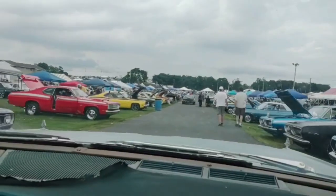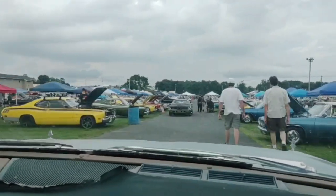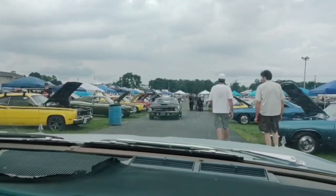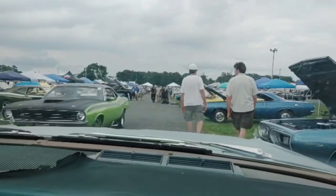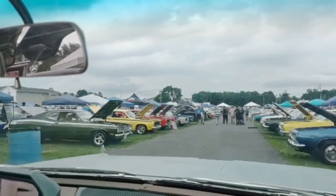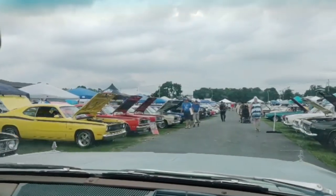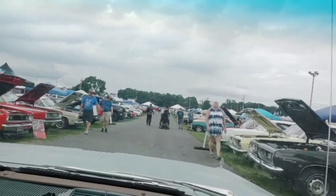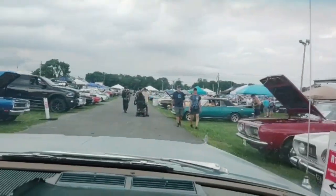Had a little rain earlier, so we had the top up, but it dried up a little bit and cooled off some. Now it's time to be riding a convertible. That's a Formula S notchback Barracuda. A lot of little A-bodies here.